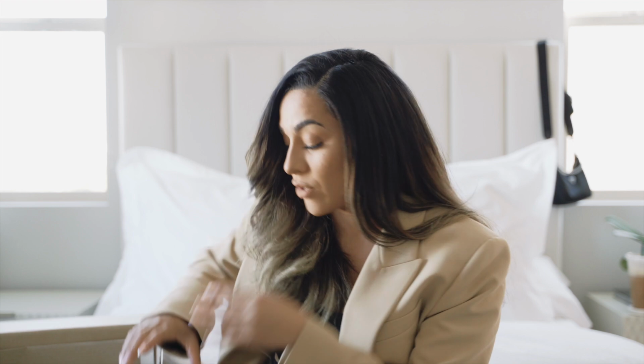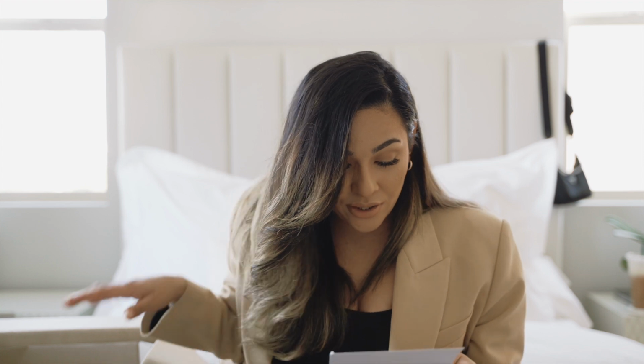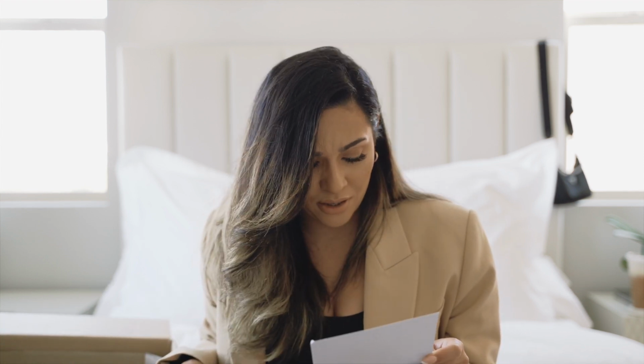Ooh, what did I drop? So let me see what this is. Oh, it just says, make sure you still get your daily dose of sunshine, improves your mood, reduces stress. I don't know, I guess it's just telling me to get some sunshine. Enjoy the sun. Okay, so they package it really nice. Let me see if I can go ahead and show you guys.